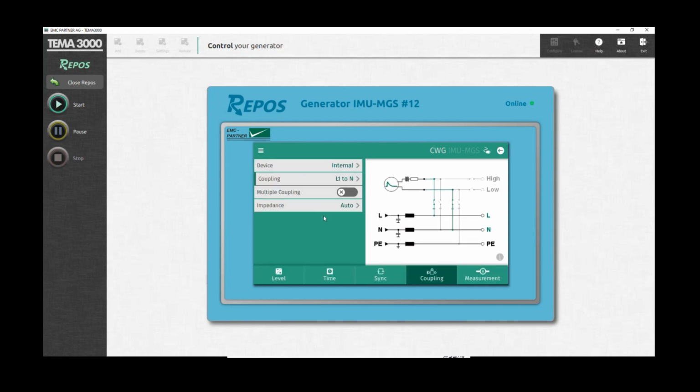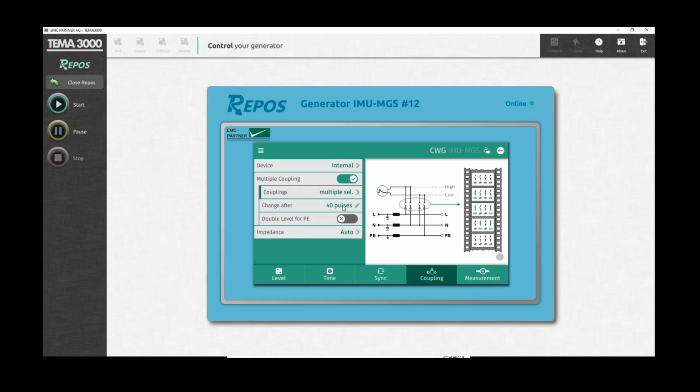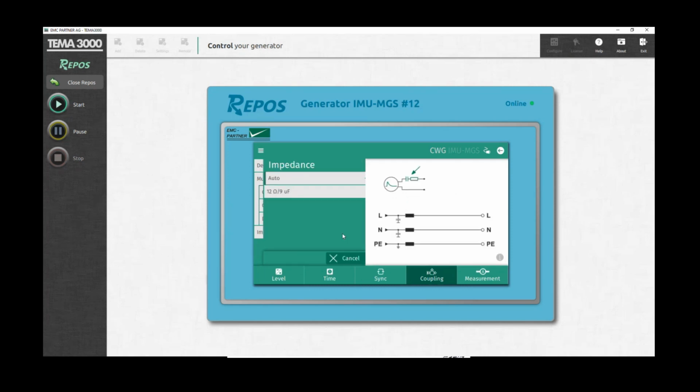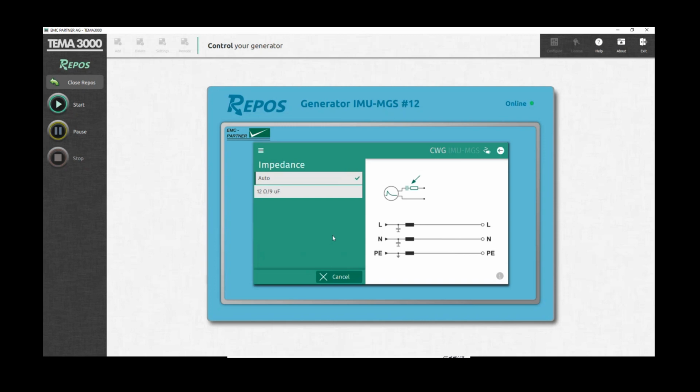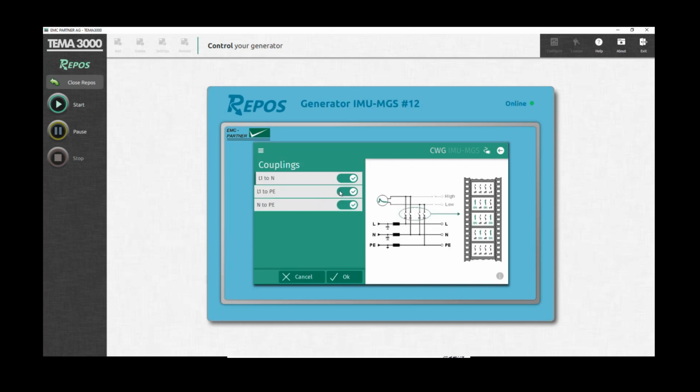So you can also select a multiple coupling automation feature here. So if you activate this, you can select any number or any combination of coupling paths, and you could tell the generator to switch to the next coupling path automatically after X number of pulses. Impedance: normally this is set to automatic, and automatic switches the impedance according to IEC 61000-4-5 requirements, or you have the option to set it to 12 ohm for line to ground coupling paths, and it's 2 ohm for line to neutral coupling path.